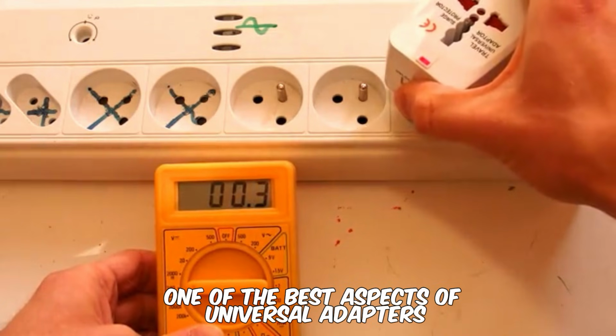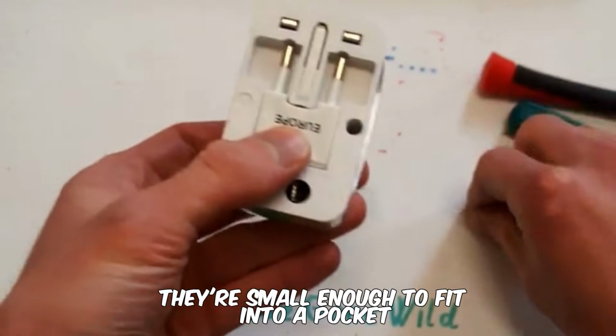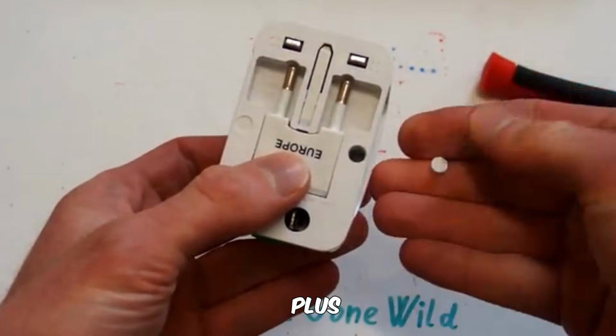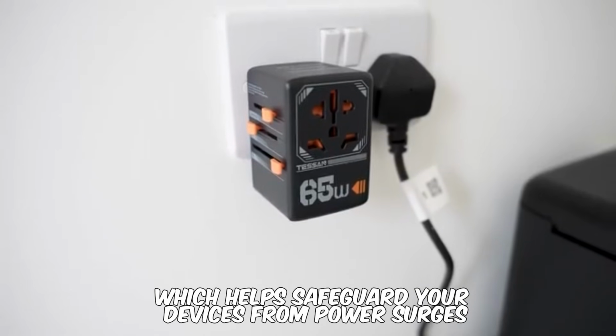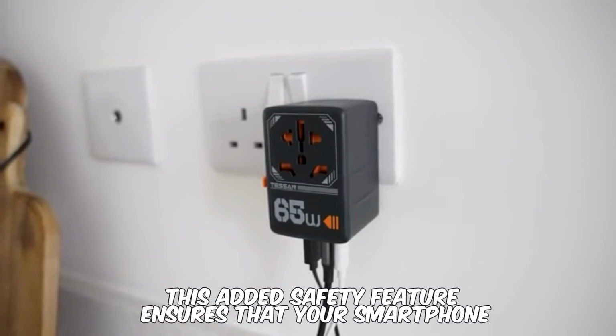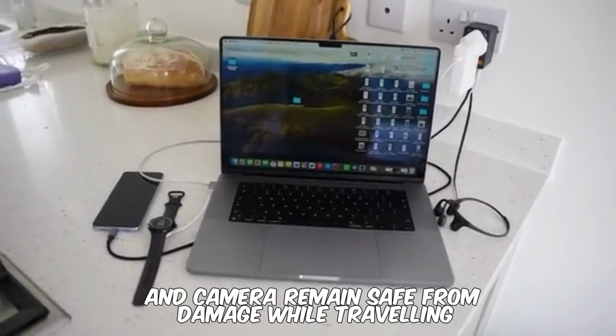One of the best aspects of universal adapters is their compact design. They're small enough to fit into a pocket or carry-on bag, making them easy to bring with you wherever you go. Plus, many modern models also have built-in surge protection, which helps safeguard your devices from power surges or electrical spikes. This added safety feature ensures that your smartphone, laptop, and camera remain safe from damage while traveling.